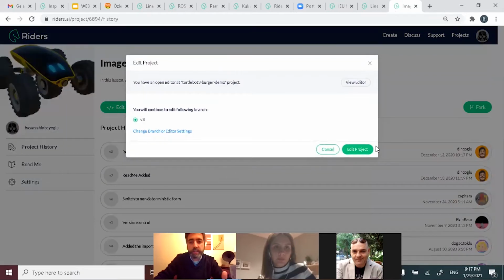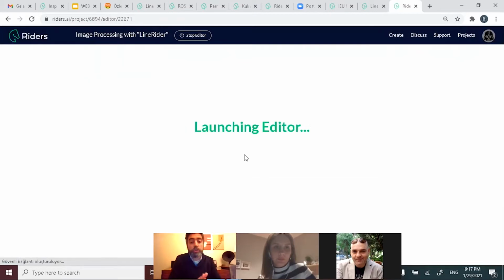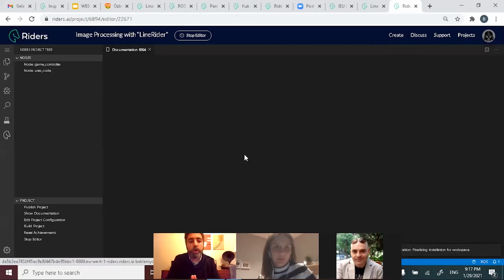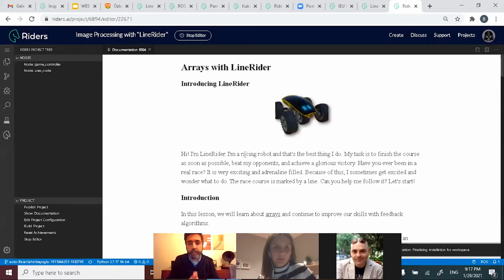Yeah, for example, once I click a project, it will open, and in this project you have the documentation, you have the assignments for the students, you have the coding environment, and you have the simulator and other types of visualization. All are possible. Right now, what you are seeing is the RIDE editor.